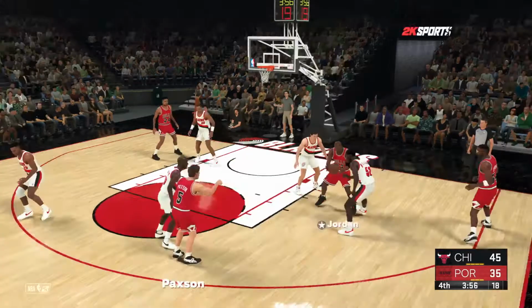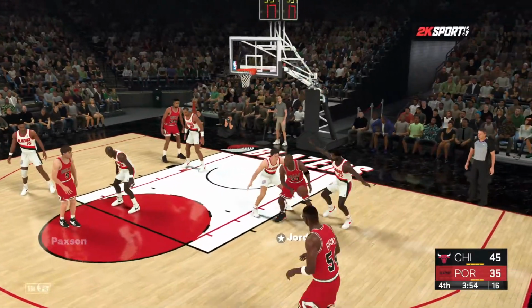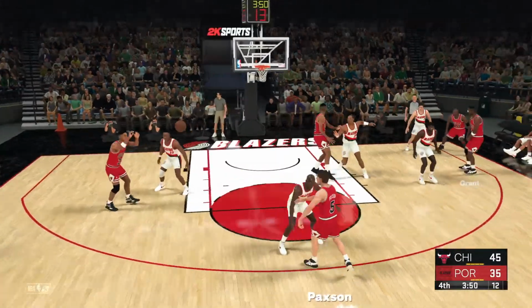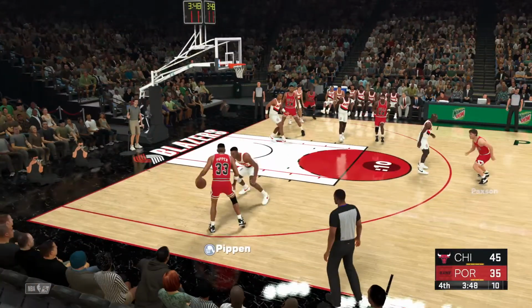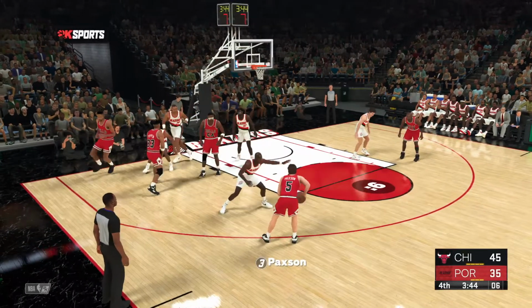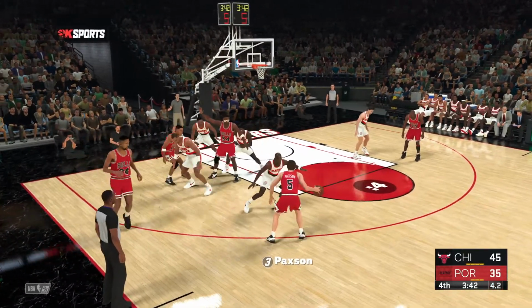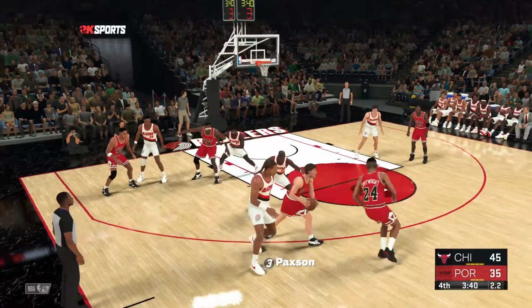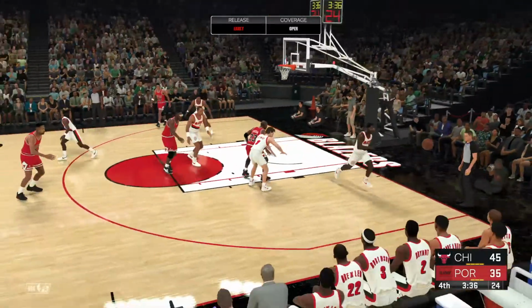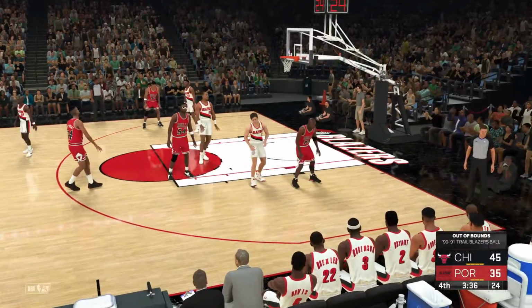Ball's knocked loose. Jordan finds Grant. Some nice ball movement by the Bulls. Porter against Paxson. Down to 5 on the shot clock. The Bulls need to get a shot off here. Out of bounds, Portland takes possession. Portland ball.